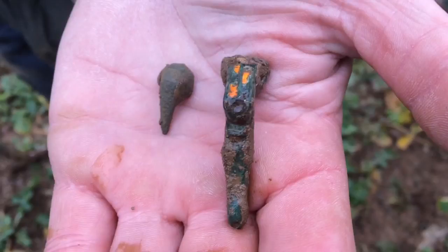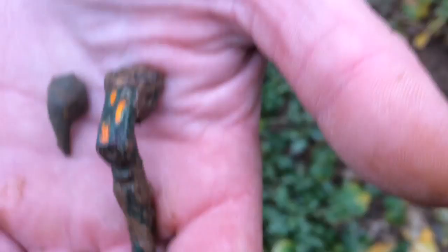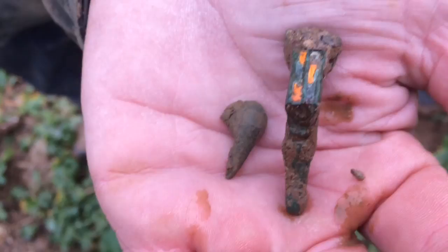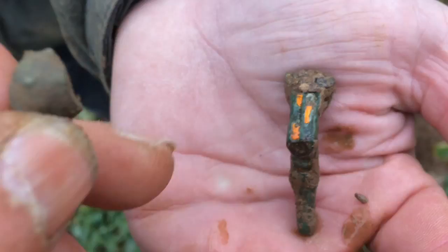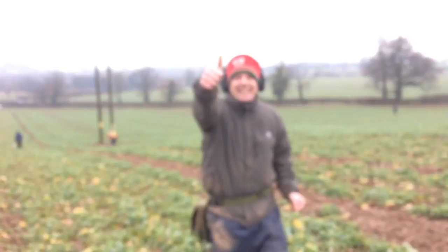Guys, I'm just catching up with Gav. His mates were telling me he had this stunning Roman brooch with lots of enamel. And luckily I've managed to catch them before they get off, and this is it. I won't touch the enamel, but look at that, guys. Once that's cleaned off, it's just stunning. To get any enamel on these brooches is amazing. And Gavin's never had any Roman artifacts or coins before, and today he's properly broken his Roman duck because he's got a small little Roman dolphin brooch as well. Give us the Roman dance, Gav.